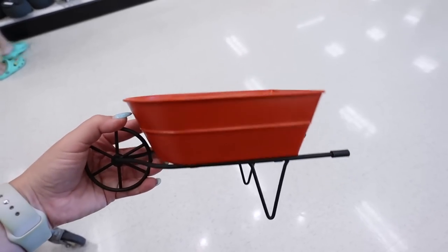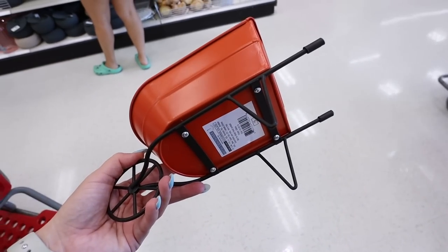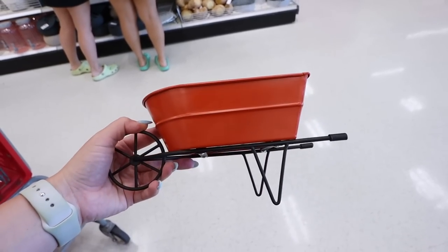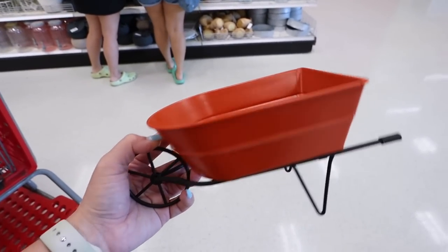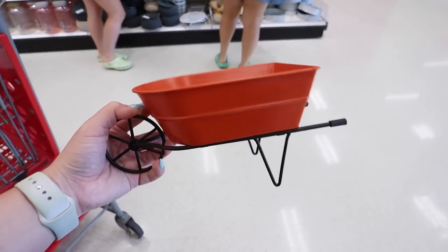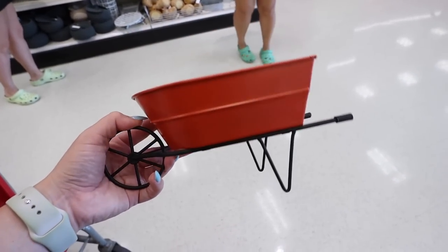Look at this $5 little metal wheelbarrow. This is so cute. I feel like you could put soap dispensers in here, or potentially out in a garden, you could put like rocks in it. And I just feel like it would add a little pop in your garden. I think it'd also be really cute for like a dollhouse or for dolls or something, for like little kids.